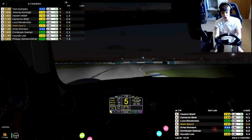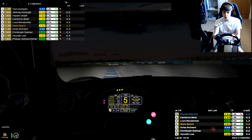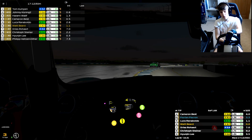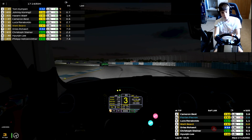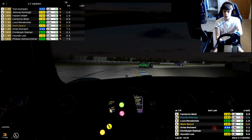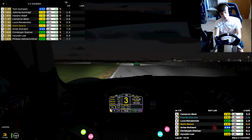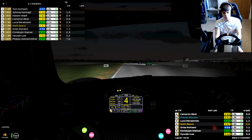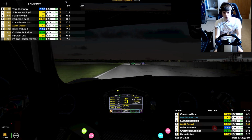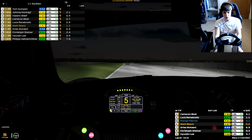Guy in front's losing touch with the two in front of him, so hopefully that can help us. Are we already lapping people? How on earth has that happened? The gap in front is now 1.0. We're good, this guy's staying out of the way.